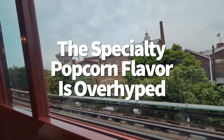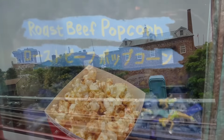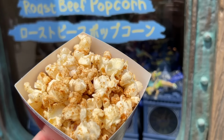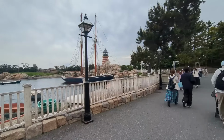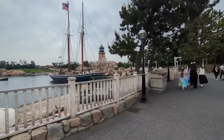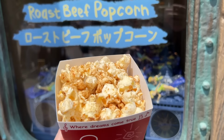Okay, now this is going to be a controversial take, but the specialty popcorn flavor in Fantasy Springs is kind of overhyped. The new roast beef popcorn, well, I don't know if it's new because it's actually also available over at the American Waterfront in DisneySea, so it might just be a new spot for it, is available from the Peter Pan themed popcorn wagon in the Neverland area.